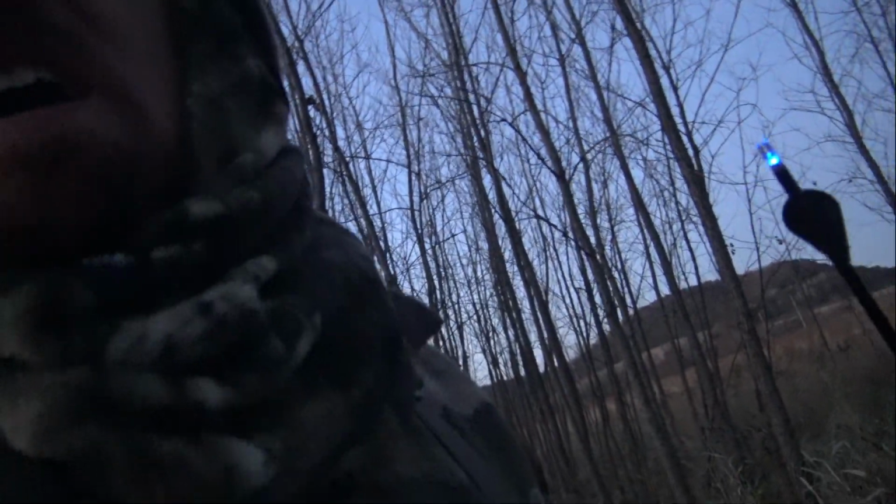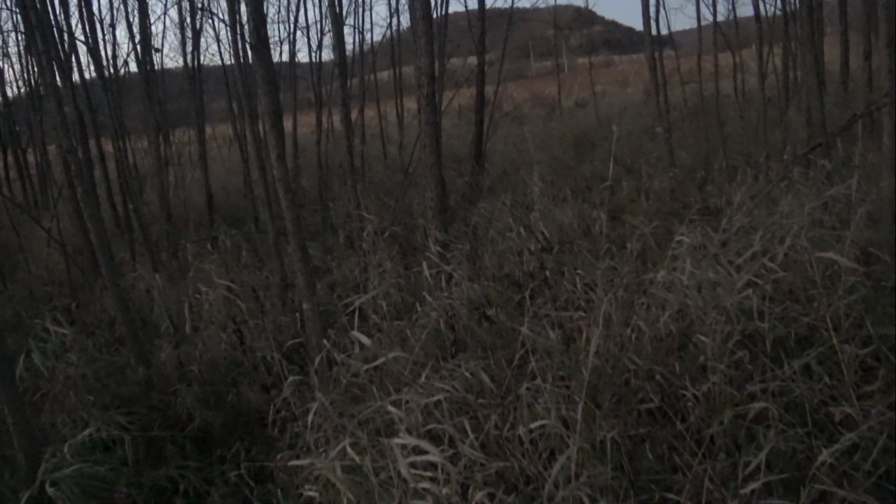Well, I got my arrow right here. Looks like a good pass through. Looks like a really good bloody mess. Alright. 25-yard shot, I'd say. He went through here. Let's see if we can find him easy enough.